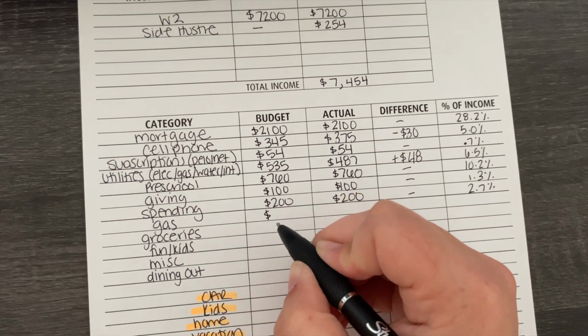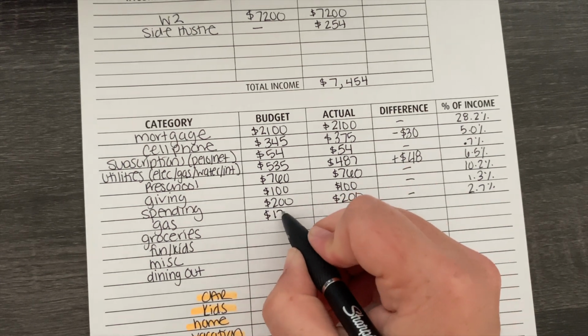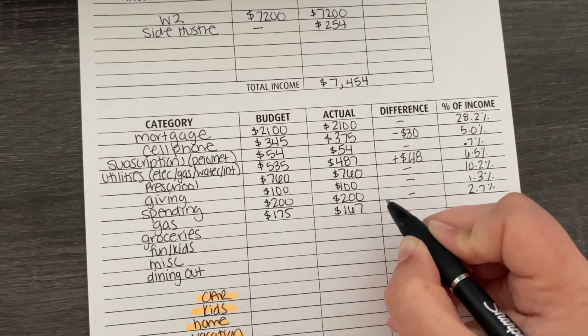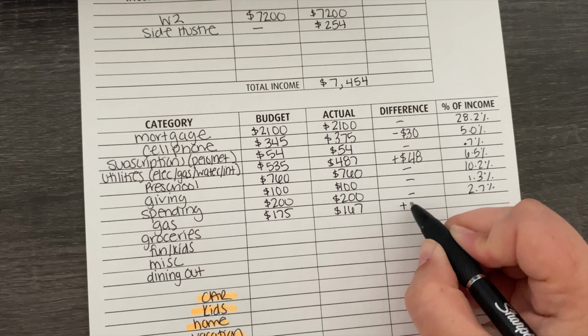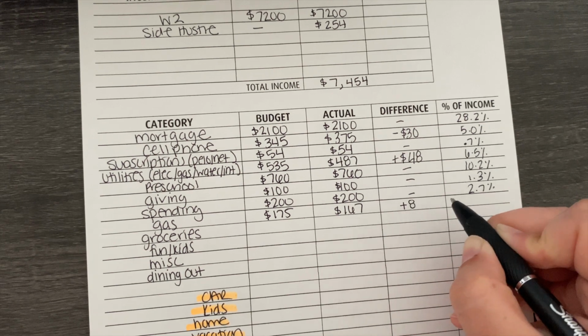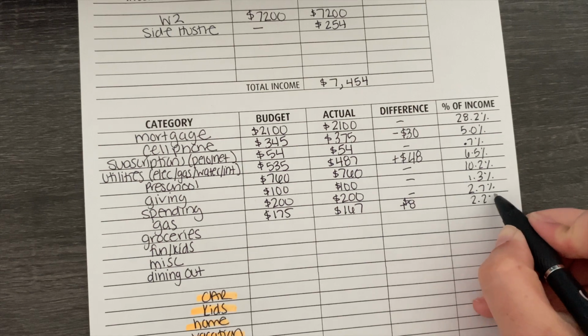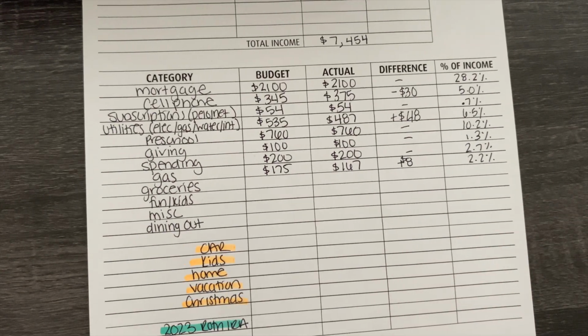Next we have gas. So this is gas for our car, $175, and we spent $167. So we are a little bit under budget on that one, which is great. This is one that I've been keeping an eye on because of summer, and I feel like we're going to just be starting to spend a little bit more on gas. So just want to make sure I'm keeping an eye on that one.